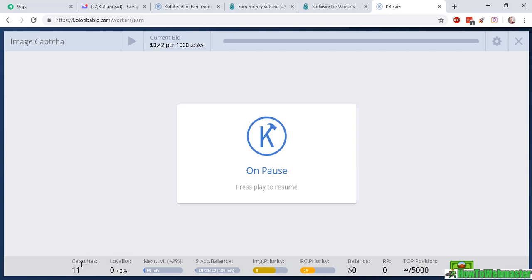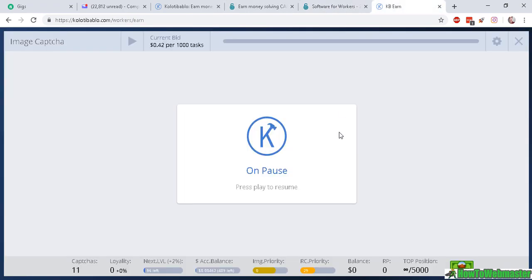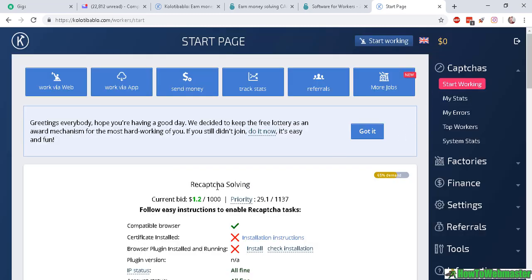So we got 11, and I made a 1/4 of a penny, which is better than 2Captcha, 1/10 of a penny. So I made a lot more money here, more quickly. So if I was using the recaptcha, I would be making 3 to 4 times more.